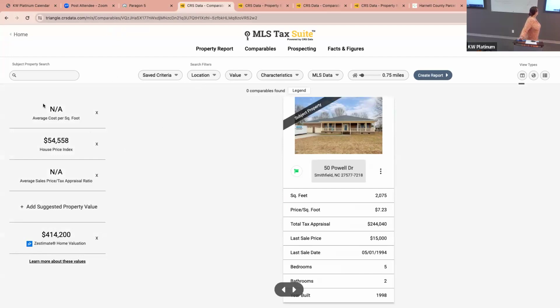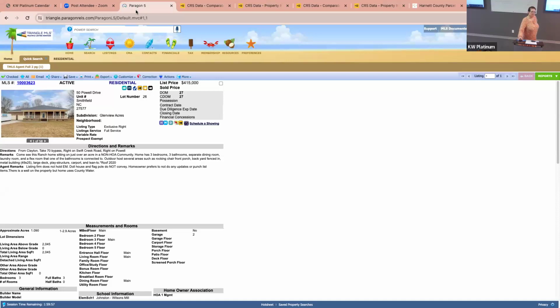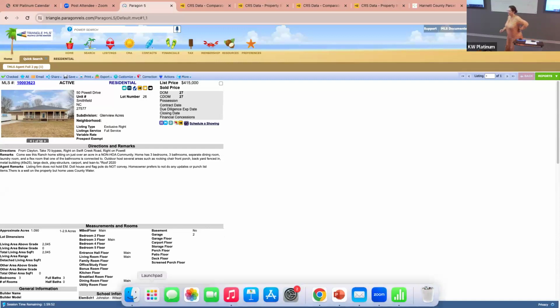And there's nothing else that's really out there, so you can't really look at what else is going on with it. So I'm gonna run what my comps are gonna look like, and then I want you guys to run what your comps are gonna look like, and then we're gonna compare notes. Does that sound good? Okay. Let me go back to home.